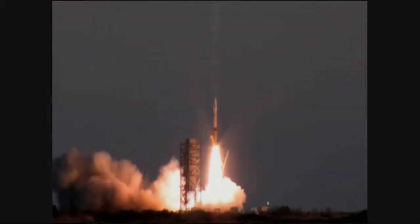An Air Force Minotaur rocket prepares for launch here at Wallops Island, Virginia, carrying the TACSAT-3 satellite into orbit, providing the latest imaging technology to the warfighter. Ignition, we have liftoff of the Minotaur. And here it is at 2:50 a.m.